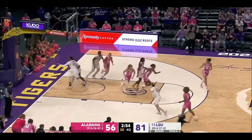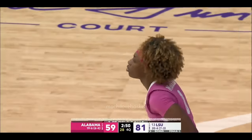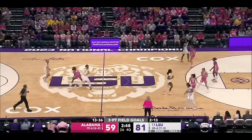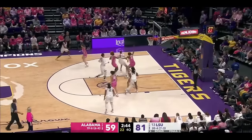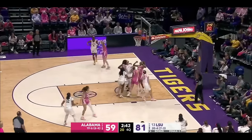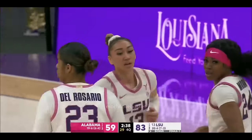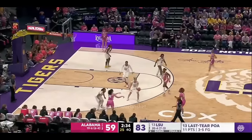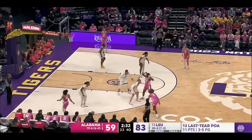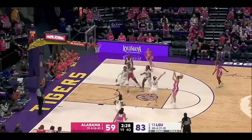Loyal McQueen makes it 13 made threes for Alabama. But both McQueen and Nye, the threes they've made, they at least this time have been contested. Look at Poa. Eleven points, six rebounds, four assists for last tier Poa. That's a career high 11 points for her.